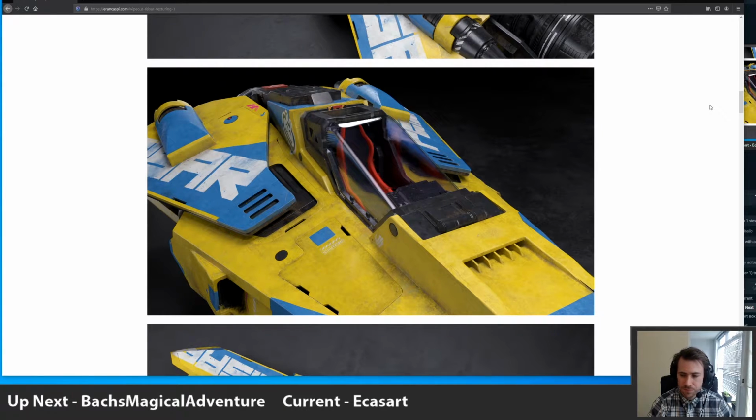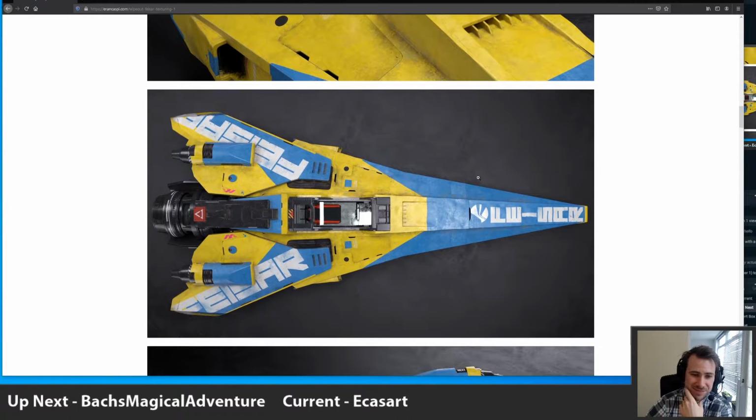But I imagine this thing would go really fast, so I would imagine that some of the dirt would definitely be very directional from the front to the back. This thing is made to go fast. Yeah. But it doesn't feel like it. It feels like it's been sitting, I don't know, in a hangar.